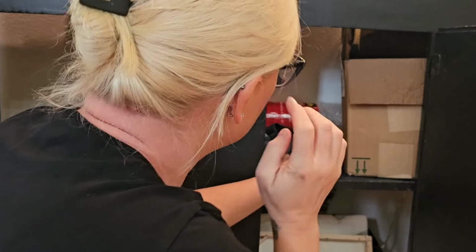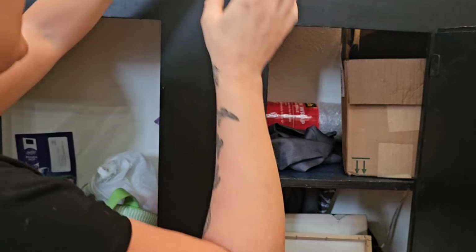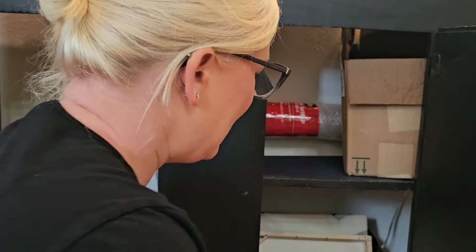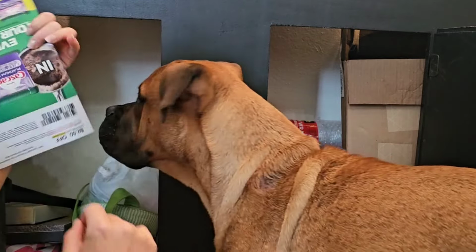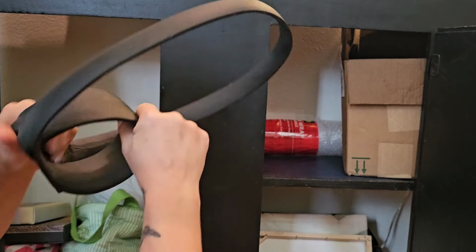We'll start with this. So this is the remote that goes to the robot vacuum. It's gonna stay in here just because I don't have any other place for it right now, and it's easy to keep up with. This is the remote to a thing out in the pool. This is a Halloween tablecloth. Can I help you? Here's some trash. Look, here's a decoration thing.